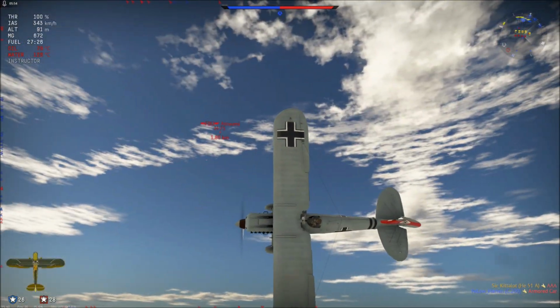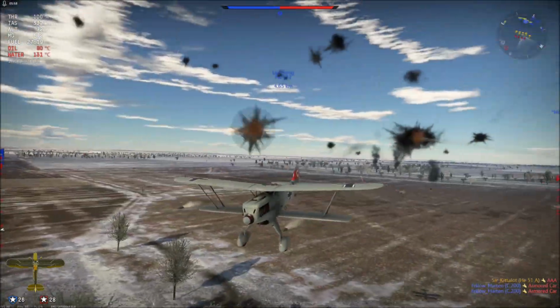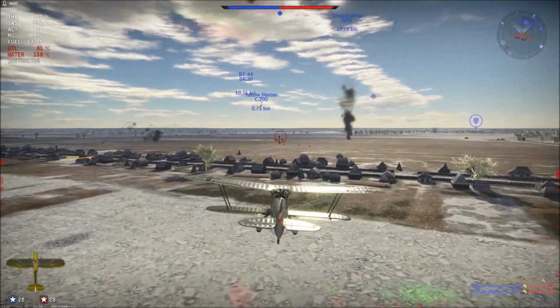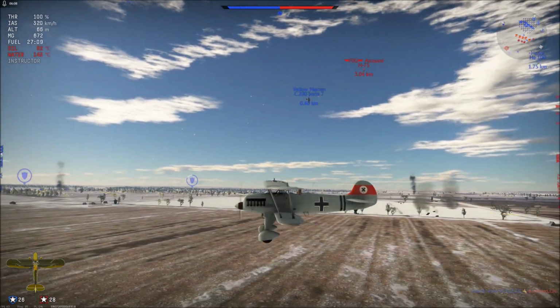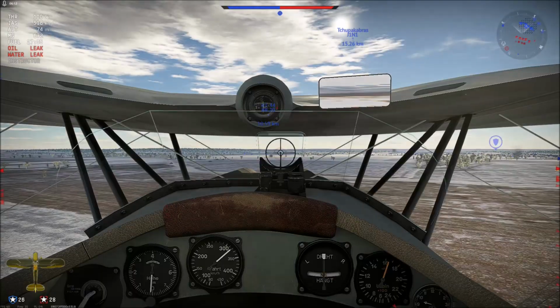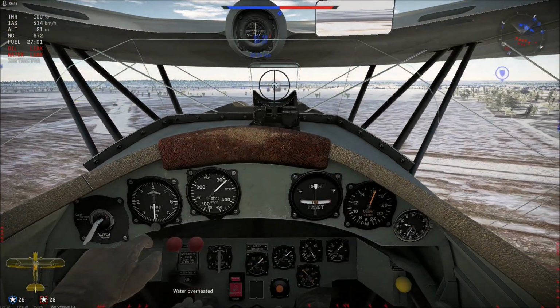And now we're gonna try and make it back to base now, with the oil and water spewing everywhere, although technically it's Amatol. Oh, we gonna make it? It's quite far. And that H-75 is still buzzing around. There you can see the cockpit.